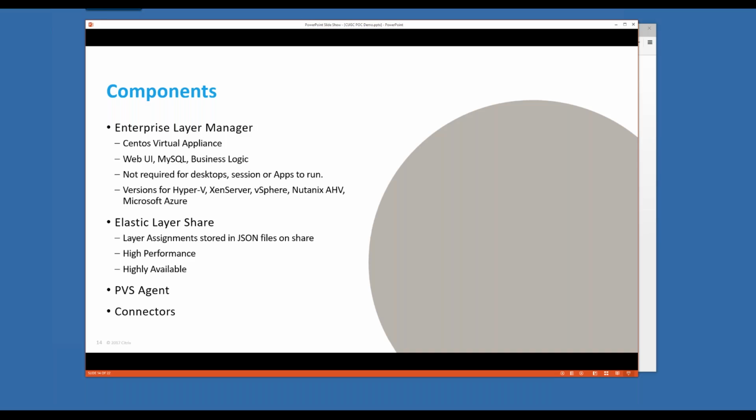You need an elastic layer share, right, as one of the big components for this if you use the elastic layering piece. Again, it's a CIFS share, but for a true production environment, the hard part is you'd want it to be both highly performant and highly available, right? If that share's not there, nobody can get to their layers, right? So you want some type of clustered storage, ideally.